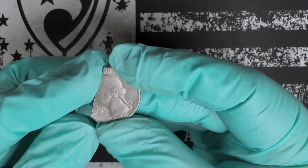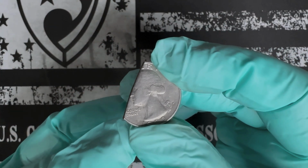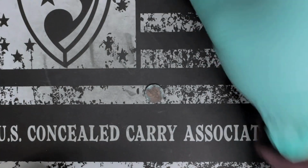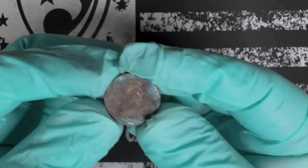Next up, we've got about 19 cents from 1980. Poor George, he's seen some better days, yeah? And a penny. Just a crusty, dusty penny.